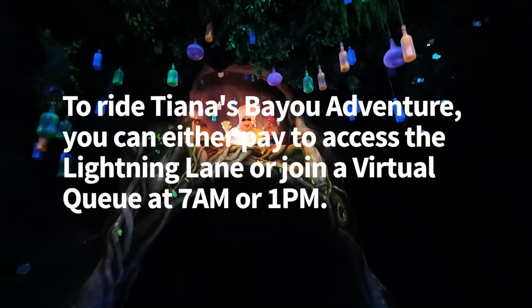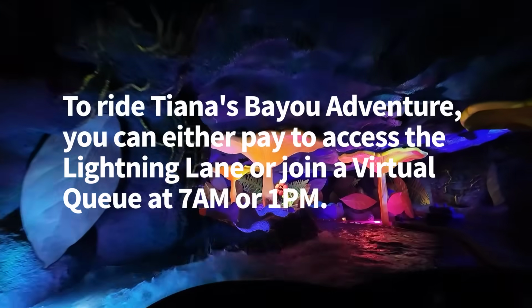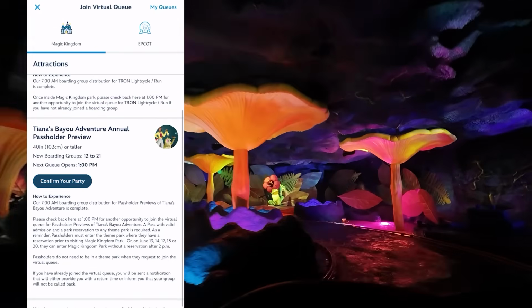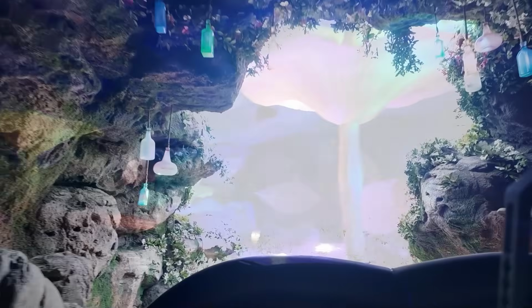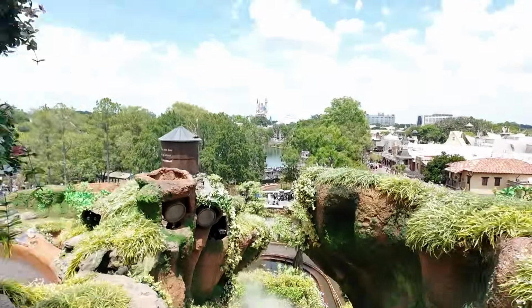Virtual queues open up at 7 a.m. and 1 p.m. in the My Disney Experience app. Tap in quickly right when the queues open and you'll get a boarding group to be called at some point during the day. Once it is, you'll be going down the bayou.